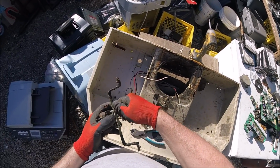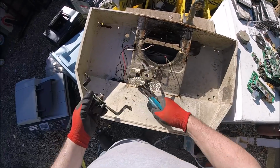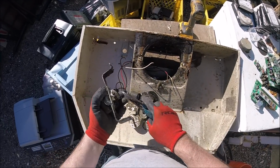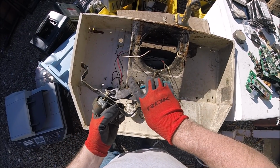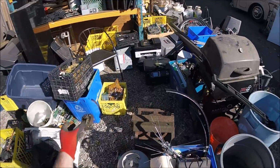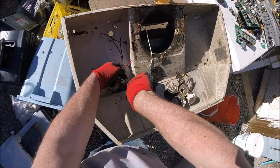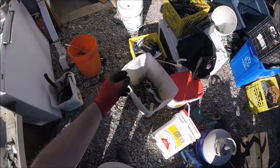Another fire here, looks like a grease fire. Oh, I see a cotter pin on here actually. There it is, a little cotter pin on there. Perfect. Okay, so I like to clean the wire and take the motor. These are very easy. You can do it within 2-3 minutes, not even a couple minutes.